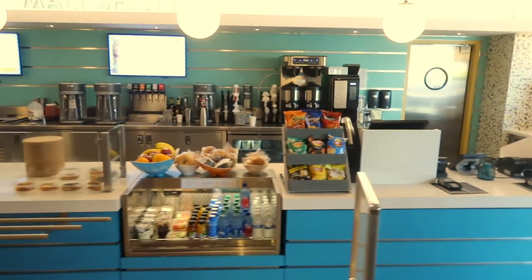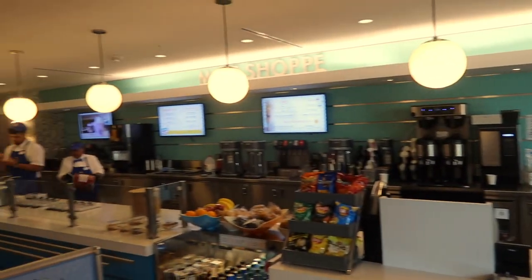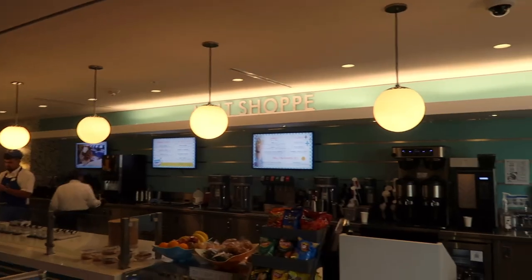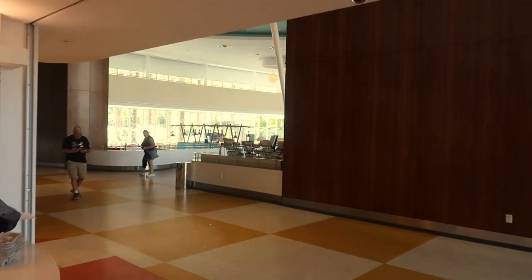So maybe I'll try something else another night, and I can throw in that clip too, because I for sure want to get something again. The banana pudding ice cream is so good. You can make any shake a malt too, which is a huge bonus. And then that's Bayliner again.